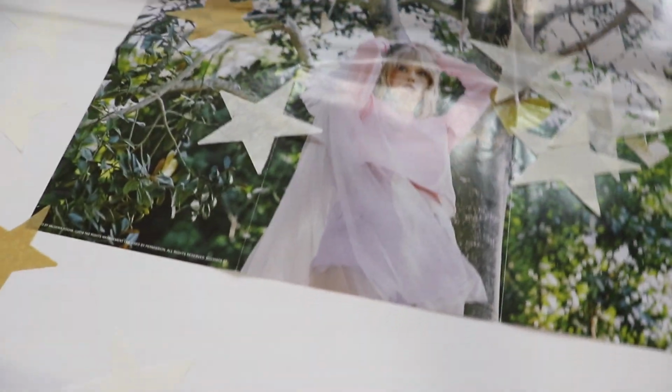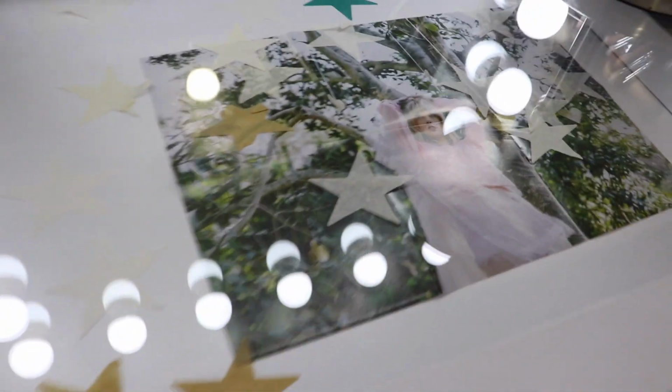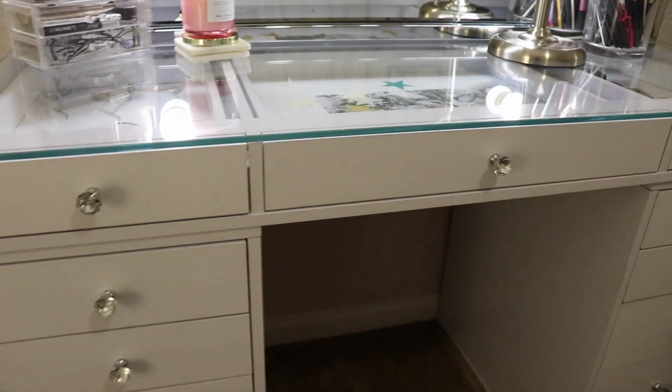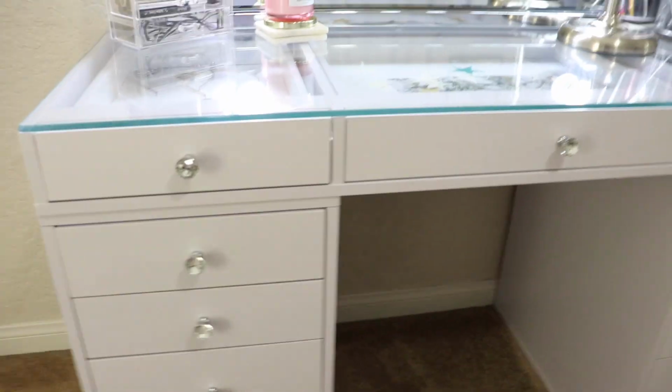And then in the main drawer, I keep a picture of obviously the queen, the one and only, and then I have these star confettis that I got in one of her packages when I ordered merch. And then over here I keep literally cat ear headbands, nothing exciting. I just really don't know what to put up here, so please, if you have any ideas, let me know. But you can order this as just the tabletop and it will come with 2 legs. You don't have to get the drawers, or you can order the drawers separately, however you like. They have a ton of different options.